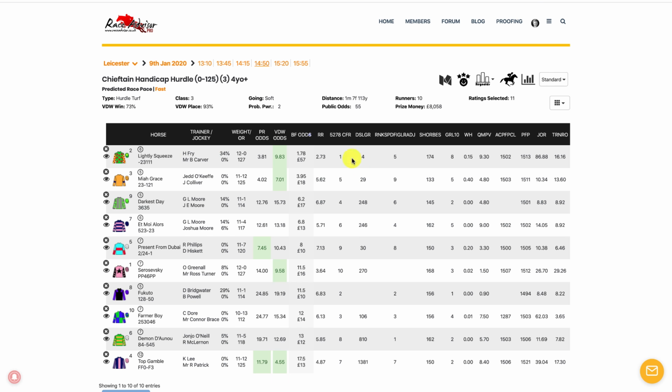It's also worth pointing out here that Lightly Squeezed is also number 1 on the 5278, and both of them have had a good race recently. So just a few indicators. I'm not going hugely into their form. I'm not particularly interested in their form. I just want to know whether they have a chance. I don't want to be placing these trades on horses that have got absolutely no chance at all.